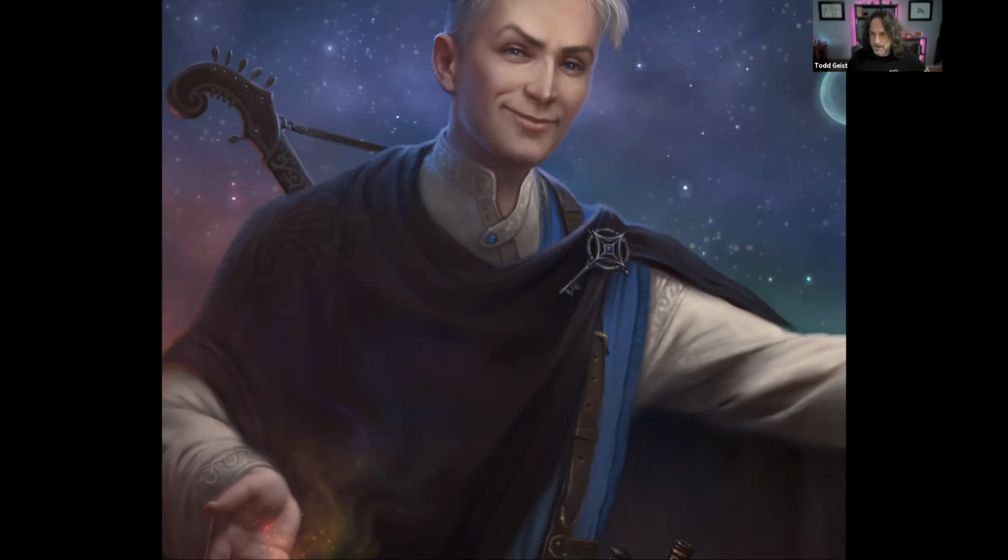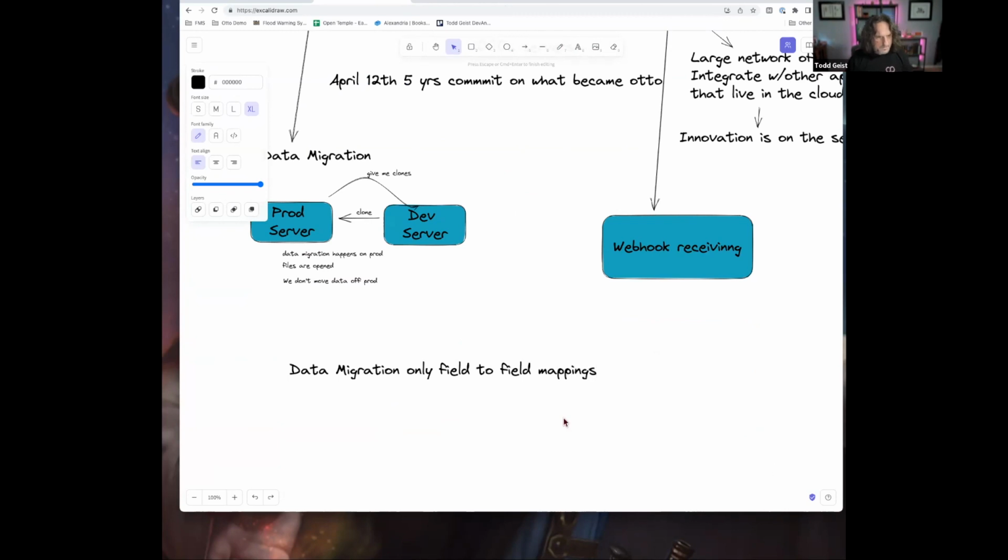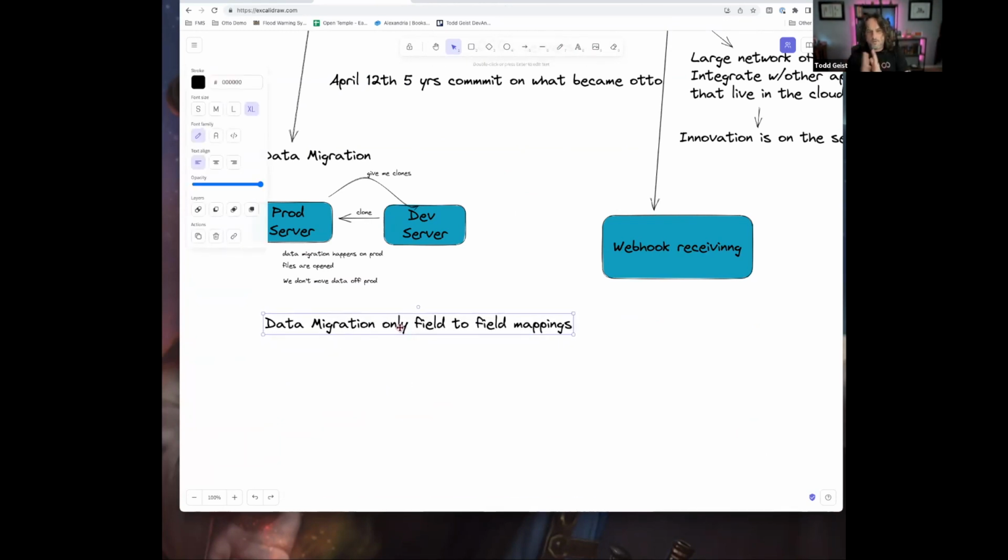And so what a post-migration script is: data migration only handles field-to-field mappings, right? If you have to do something when you want to ship a new version to your production server, the example I always use is, let's say for whatever reason you had a full name field, and now you want to switch that out so that it's first name and last name. So maybe you want to get rid of the full name field and split it out into a first name and last name.